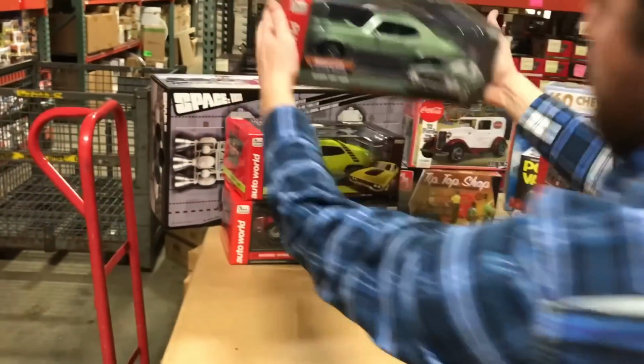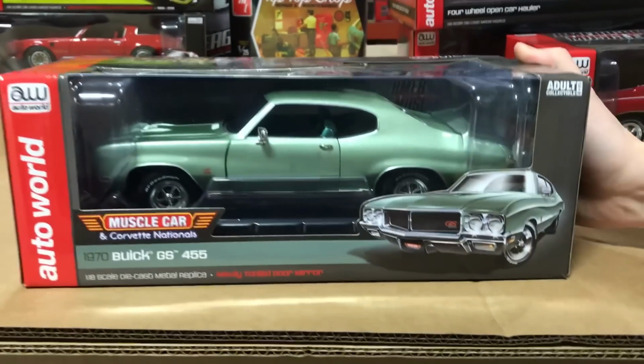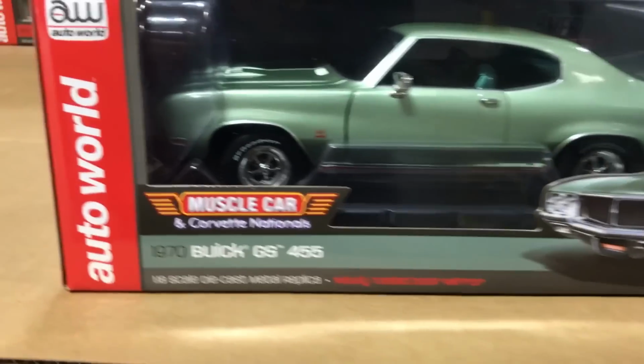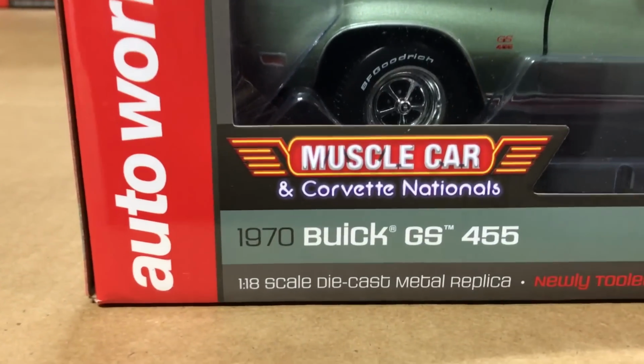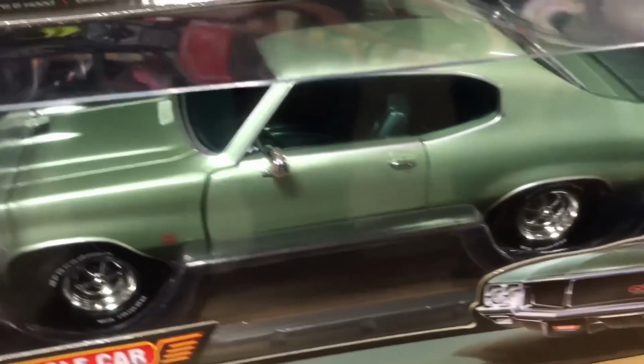And then next up, you guys have seen a lot of our muscle car and Corvette National cars if you've been following the videos. This is the 1970 Buick GS 455. So these are all based on actual cars that were at the Muscle Car and Corvette National show. We were actually at the show last month, so we talked to some of you guys there.